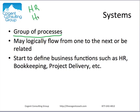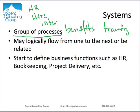HR might hire. They might have a process for that. They might interview as a part of that. That could be a process. They may run benefits. That will be a separate process. They might run training. That would be a separate process. And all of these would be a part of what is essentially your HR system.